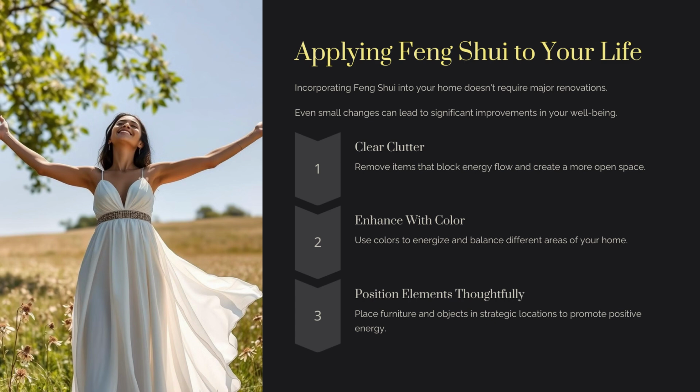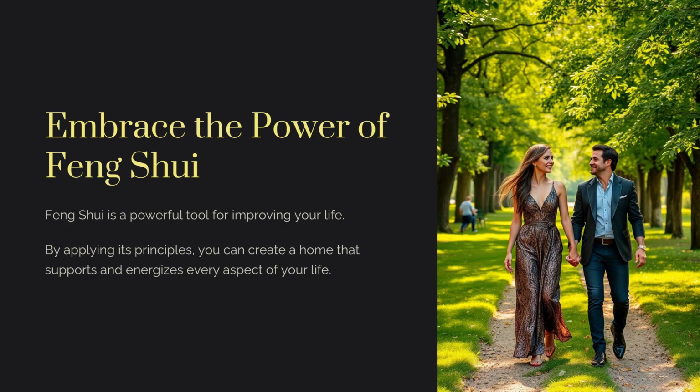Incorporating Feng Shui into your home doesn't require major renovations. Small changes can lead to significant improvements in your overall well-being. By applying color, clearing clutter, and positioning key elements thoughtfully, you can create an environment that supports and energizes every aspect of your life. Embrace these principles and unlock the transformative power of Feng Shui in your home.